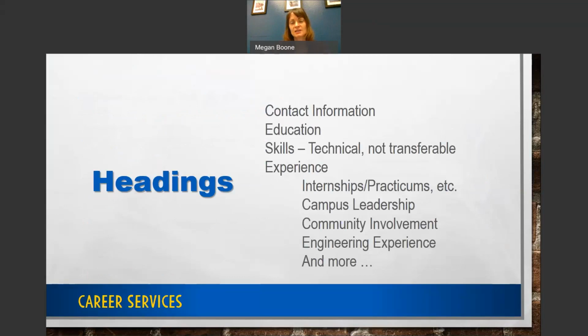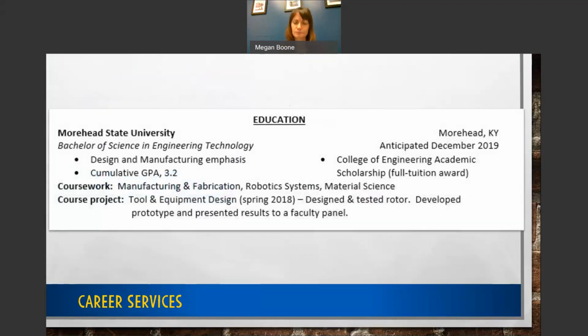Because you've got such limited time to convince someone that you're the best candidate that they want to interview, be strategic with every element of your resume. And one of the most prominent parts of a resume are those headings. And so, rather than calling something other activities, if you've held a leadership role in AGC, for instance, you would probably want to title that section something more impressive, like leadership involvement, and then detail your experience within that.